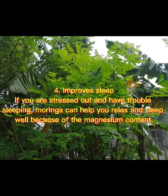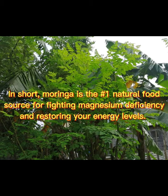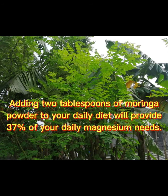4. Improves sleep. If you are stressed out and have trouble sleeping, Moringa can help you relax and sleep well because of the magnesium content. In short, Moringa is the number one natural food source for fighting magnesium deficiency and restoring your energy levels. Adding 2 tablespoons of Moringa powder to your daily diet will provide 37% of your daily magnesium needs.